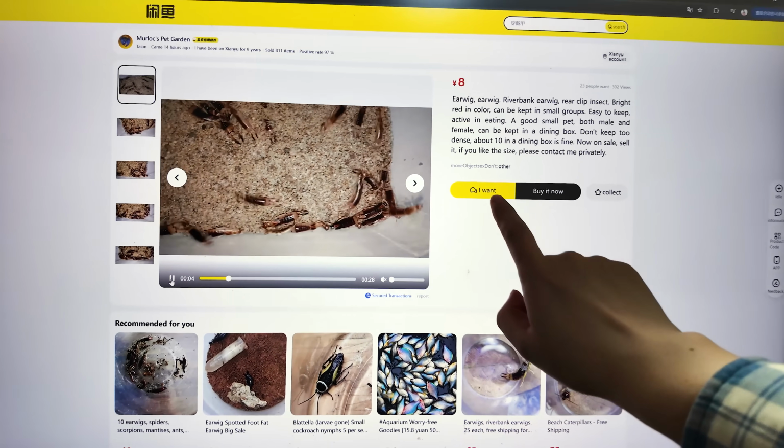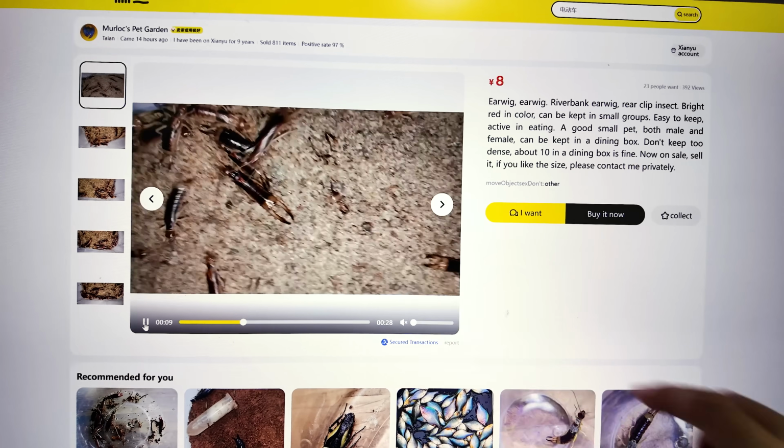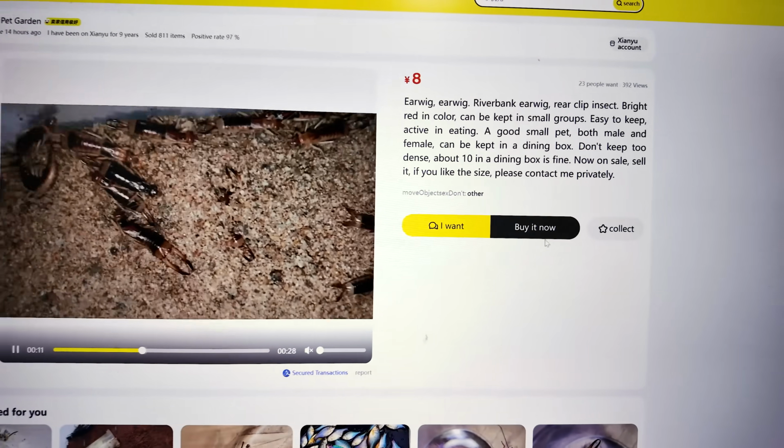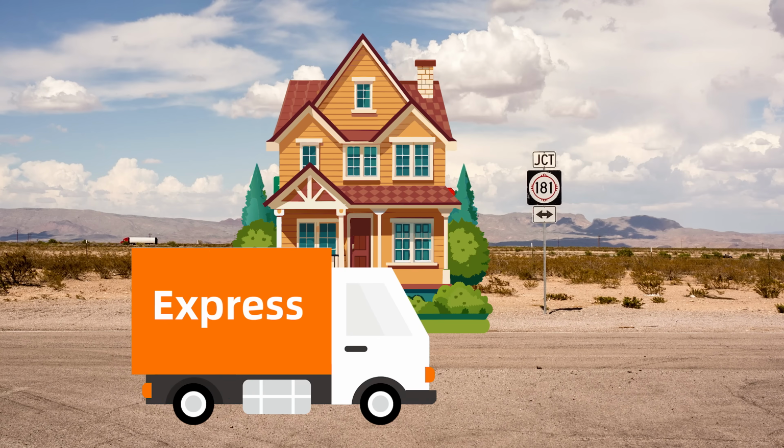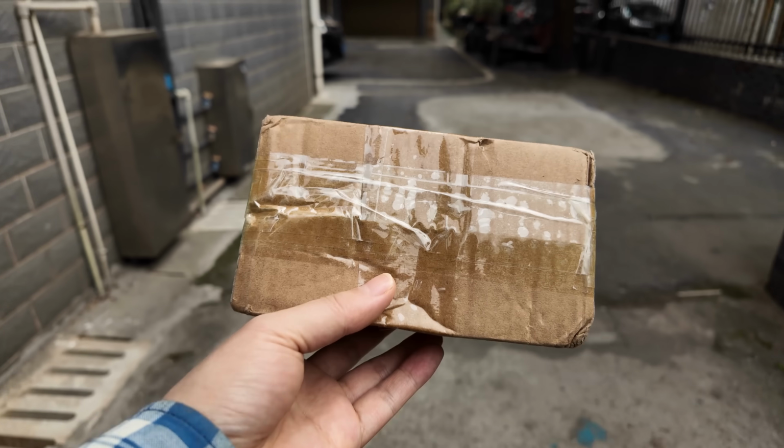Hopped online to check, and no joke, you can actually buy these things. And they're stupid cheap, like $1 each. So obviously I bought 8. Two days later, this dinky little package shows up. I'm shaking it like, please don't be dead.